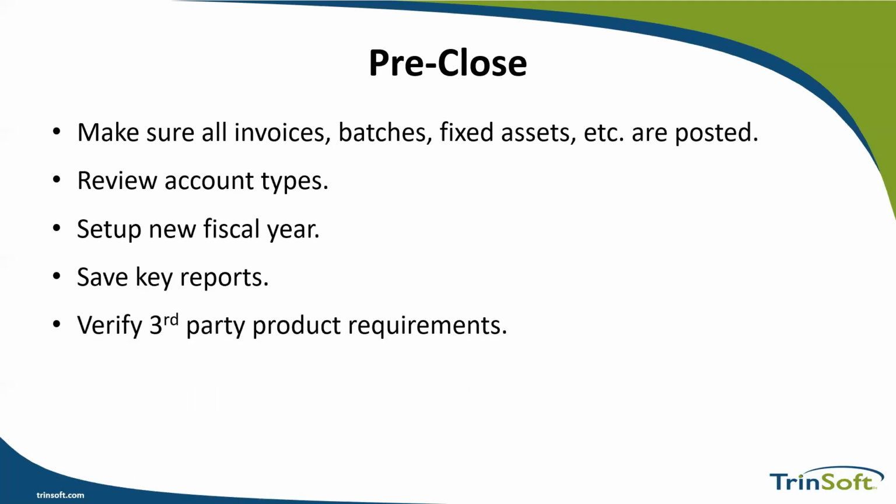We know that on the GP product, there are all kinds of ISV third-party products that connect to GP that work hand in hand with GP. Verify that your third-party products don't require any type of service pack, hotfix, or anything like that to be installed prior to closing the year or going into the new year.